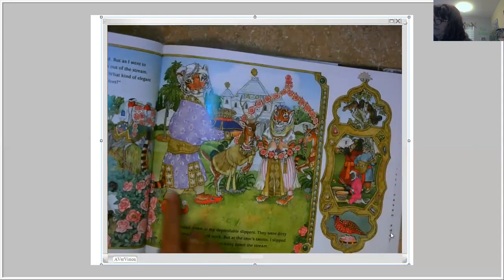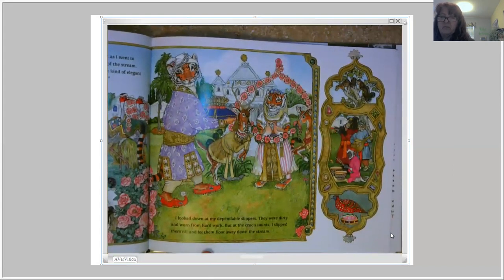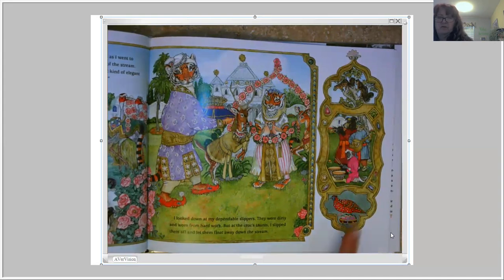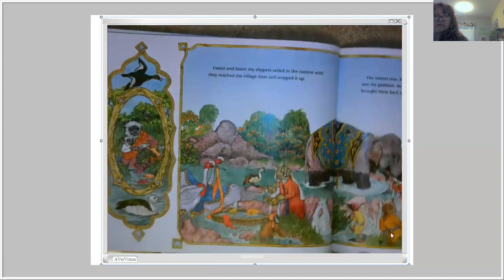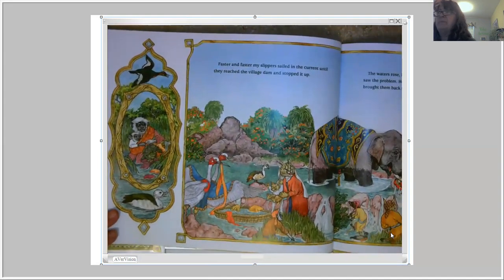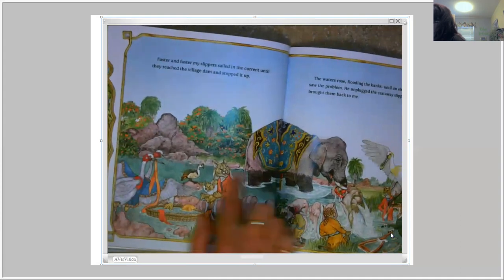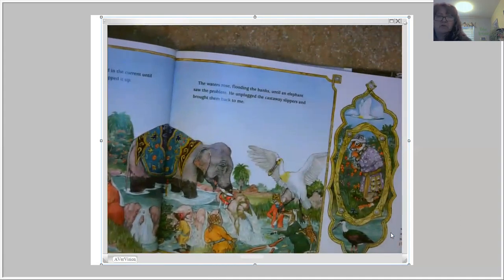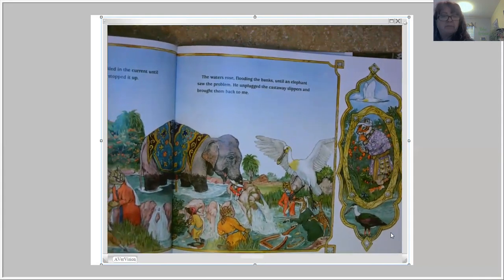There he is, all dressed up and fancy. She's looking beautiful. I looked down at my dependable slippers. They were dirty and worn from hard work. But at the croc's taunts, I slipped them off and let them float away down the stream. Looks like there's musicians ready to play. Faster and faster my slippers sailed in the current until they reached the village dam and stopped it up. It's a busy stream. The waters rose, flooding the banks, until an elephant saw the problem. He unplugged the castaway slippers and brought them back to me.